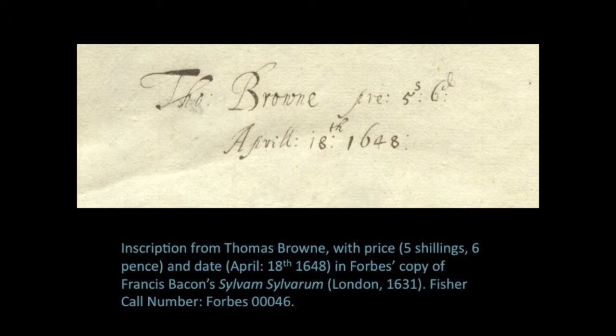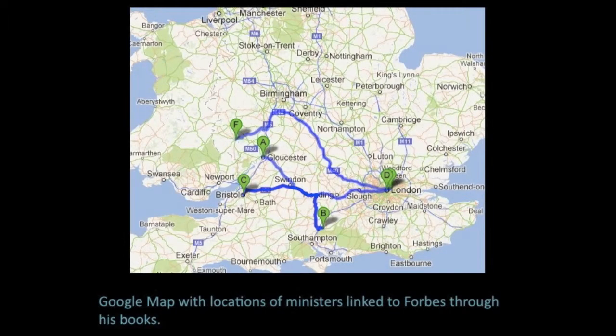When we look to Forbes' few publications, as well as the remains of correspondence relating to him, we could easily conclude that Forbes kept to himself, avoided engaging with the larger network of independent ministers across England. But the books tell another story. They speak of a man in contact with a network of independent ministers in England. How that contact occurred and when is difficult to pin down, but contact was clearly made.